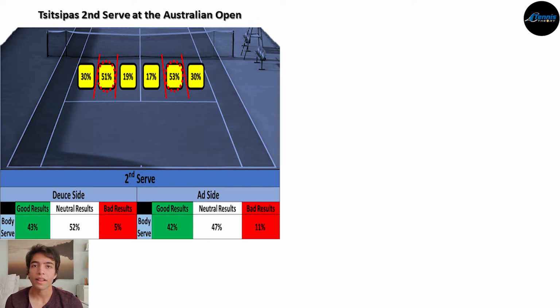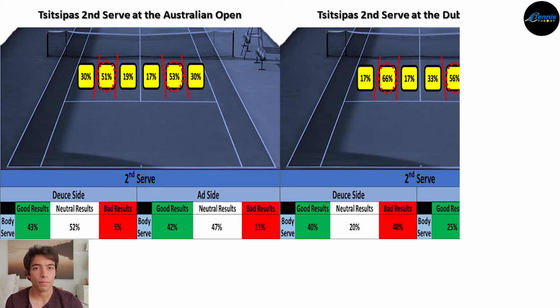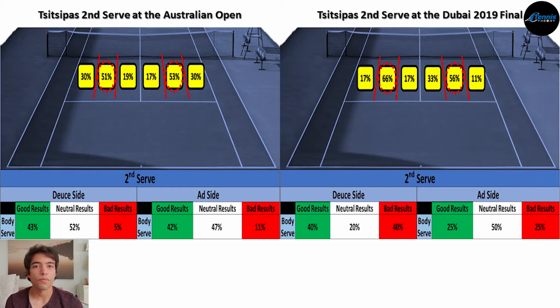Now let's take a look at Tsitsipas' second serve distribution and compare it with the Australian Open. As we can see, during the Dubai final, Tsitsipas also used the body serve quite often, but his results from it got worse during this match. During the Dubai final, Tsitsipas had fewer good results and more bad results. Now, my theory about why this happened is the following.